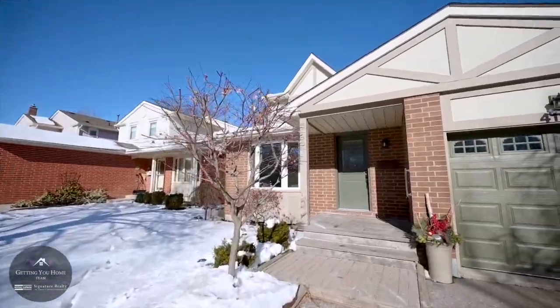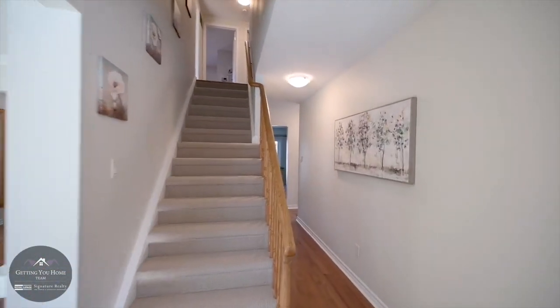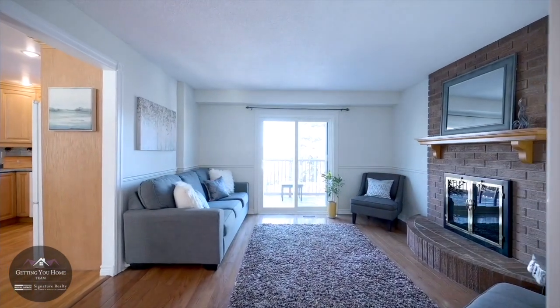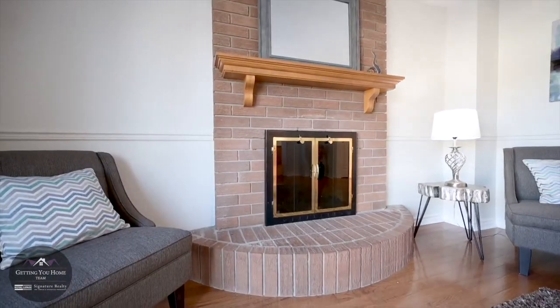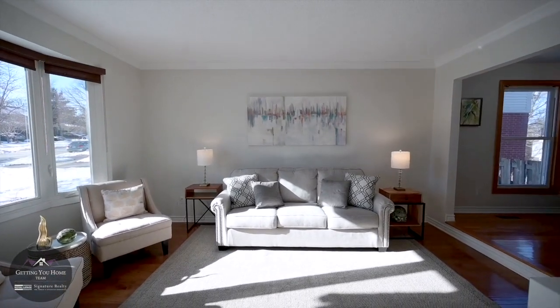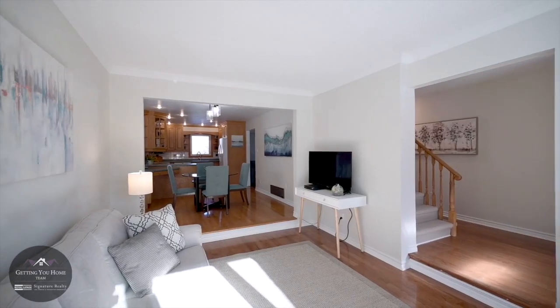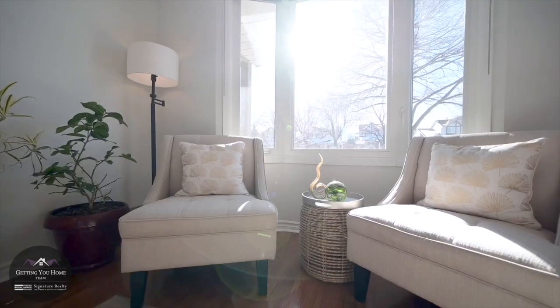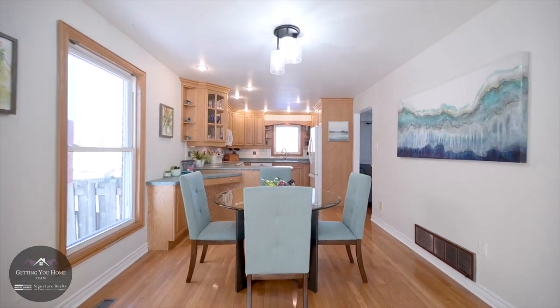Nestled in the heart of Sawmill Valley, Mississauga, this spacious home is warm and inviting. The family room off the kitchen features a wood-burning fireplace and a walkout to the back deck. The large living room welcomes you with incredible natural light through its bay window. The hardwood floors carry into the dining area and kitchen with solid oak cabinetry.